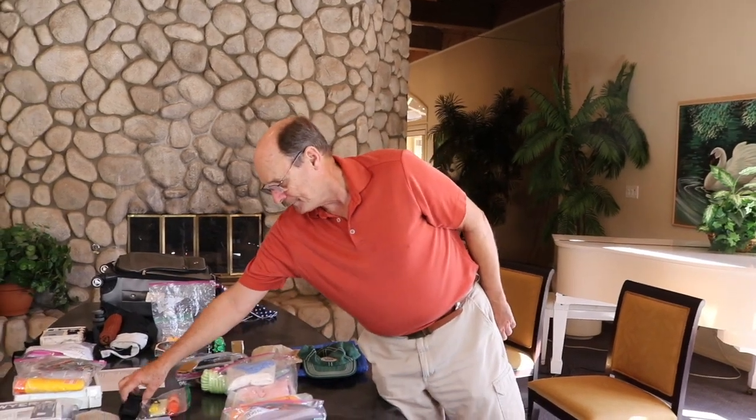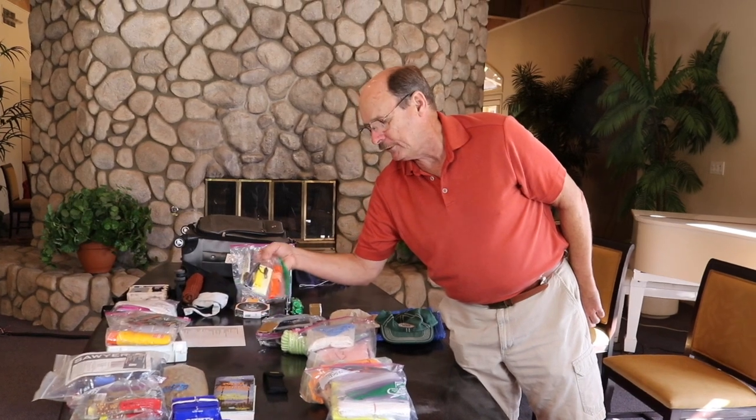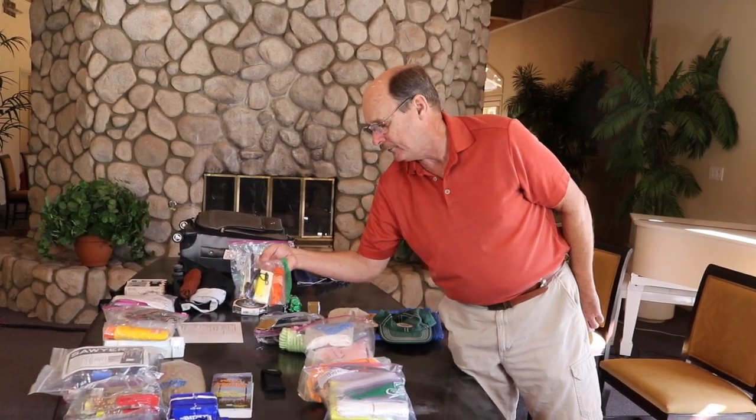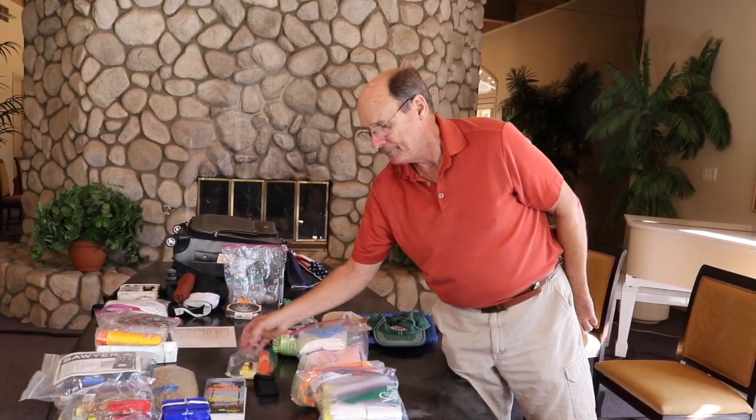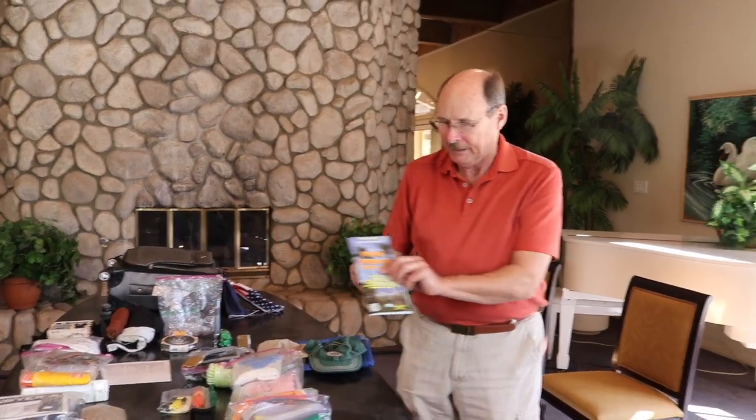Over here, I have an all-purpose toolkit. I have whistles and writing implements and paper to put it on, and also something that I think is pretty necessary, have a map of your local area so that you can get out, because things don't look the same after an earthquake, so it's hard to get out.